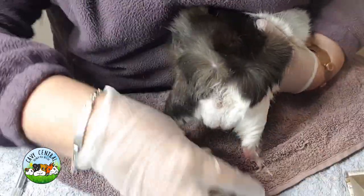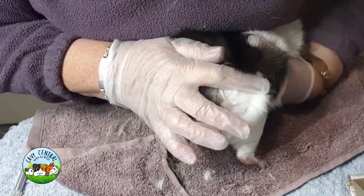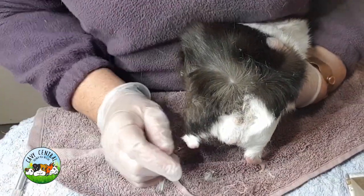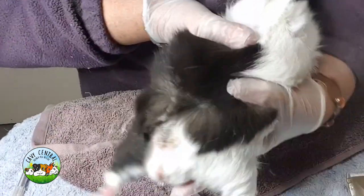Now, I've heard people in the past talk about a scent gland and say you simply need to squeeze it. I actually wonder if these people knew or didn't know that there was an infection that had occurred there, because if you squeeze that, it's going to be really painful. And certainly Smiggle would not like that at all.